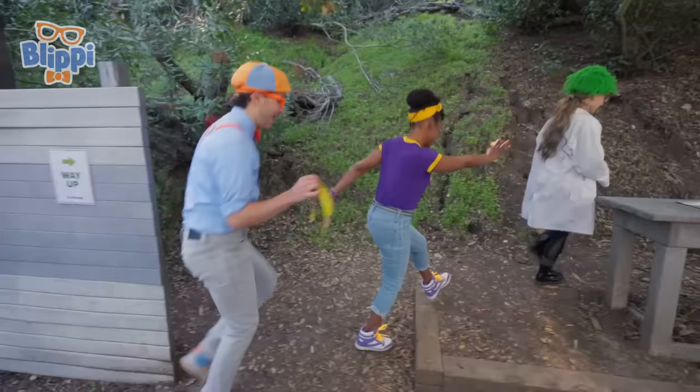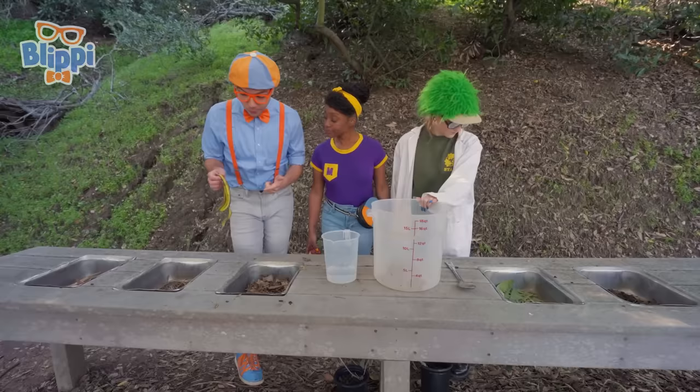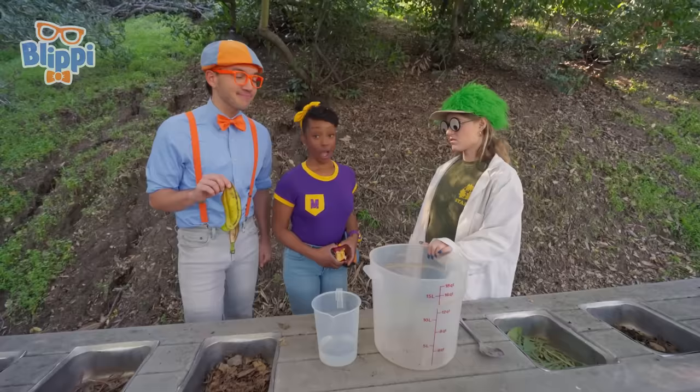Whoa. What's all this? These are all the ingredients that we need to make our compost. It looks like you have an awful lot of cool things here. Oh, and can we add our food scraps to the compost? Yes, you absolutely can. We need half parts greens and half parts brown. Do we have enough? I think we actually need a little bit more of both. Okay. Well, I think we can go find some. Okay, we'll put our food scraps here and be right back.